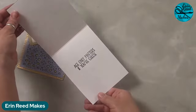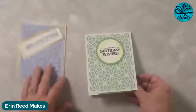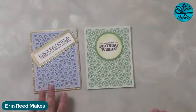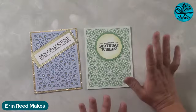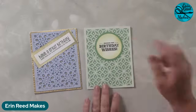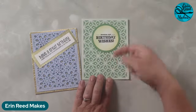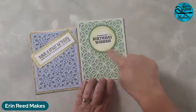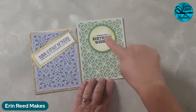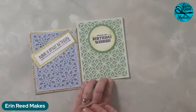Little stamp, age only matters if you're cheese. That's funny. Age only matters if you're cheese. And the older it is, the better it is for most cheeses, depending on the kind of cheese, I guess. So she's done the white in the background, then she's done the darkest color, then a lighter color, and then the lightest color on the top. And then she's taken a little bit more of that dark color as a circle here. And then the sending you birthday wishes, inked it, and it's such a beautiful card.